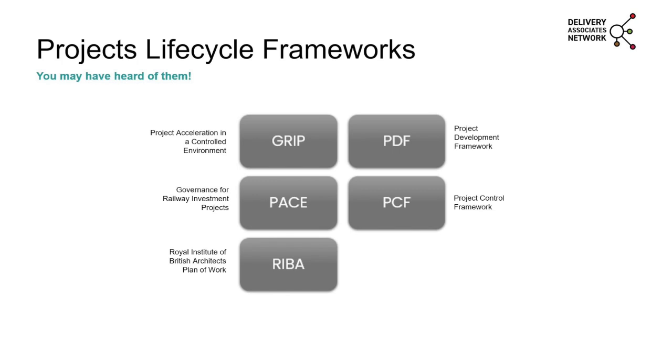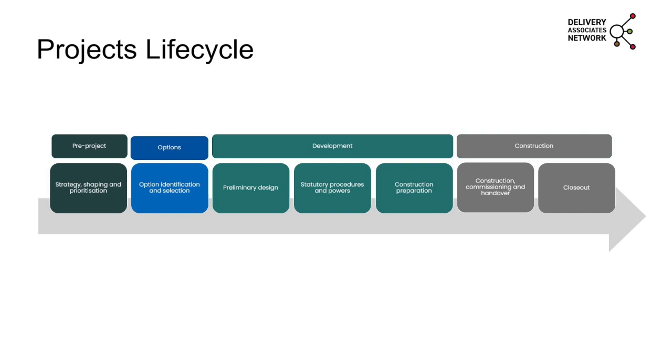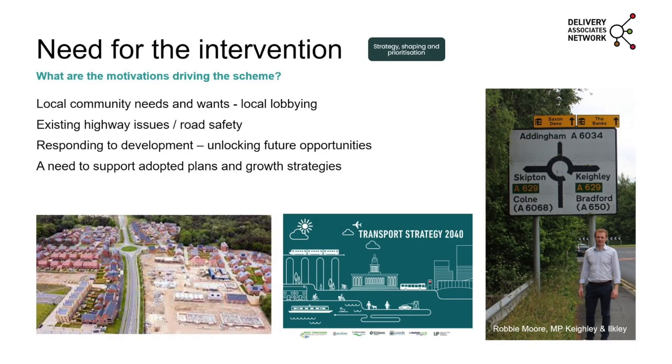Next slide, please, James. And this will be on each of the slides. So I'm not going to run through it here, but these are the different stages that we'll be talking through. And as I say, for each of these stages, we'll be running through the sorts of things that we believe you should be considering at that stage, and hopefully also playing in some of the experience we've got from working on the Delivery Associates about lessons learned from some of the projects we've been involved in. So if we go to the next stage, please.